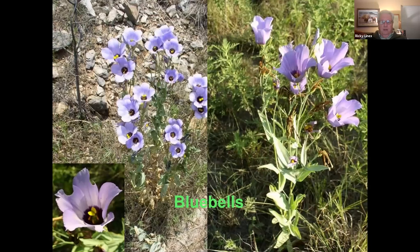Bluebells. This is one of my favorite plants. It's an annual and it likes to grow in seepy ground. I don't see it eaten much by deer or cattle. But you don't want to drive right up to it because you're probably going to get stuck if you drive up to where this is growing. It grows in bar ditches where water stands.